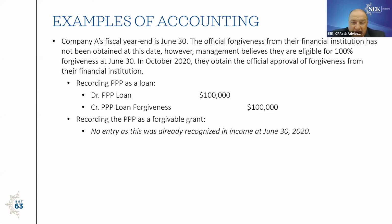The next example I have, they've received the official forgiveness of the income. However, they were eligible at June 30 and they had taken the approach in that one scenario here. If they've taken the approach that it's forgivable, they would have no entry to make. They've already taken it into income in the prior year. But if they've taken the loan approach, this is the year they would take it into income, in their fiscal year 2021, not 2020.